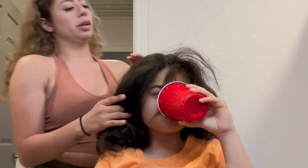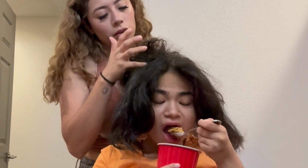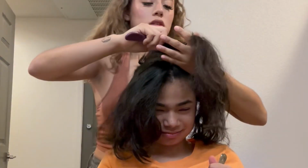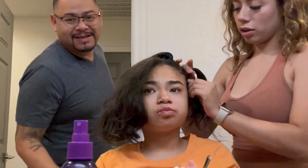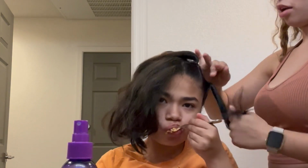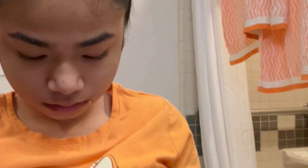Introducing, guys, she's eating cereal. Oh, drinking her milk. Braid and the hair, so cute, baby. And she's playing on her Toca World, guys.